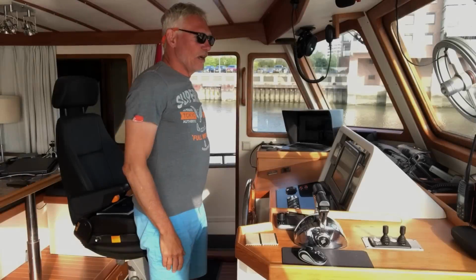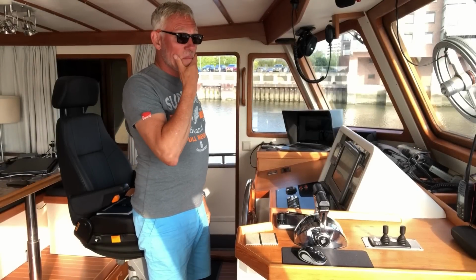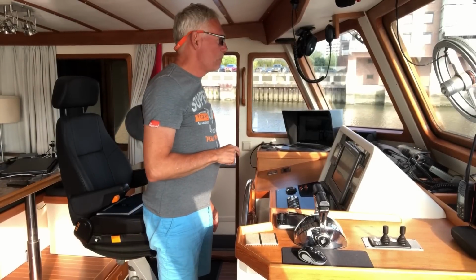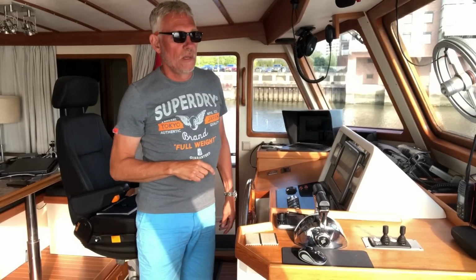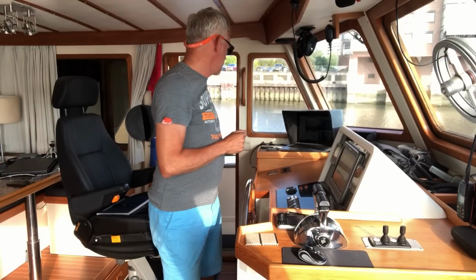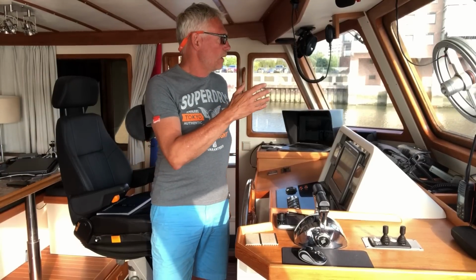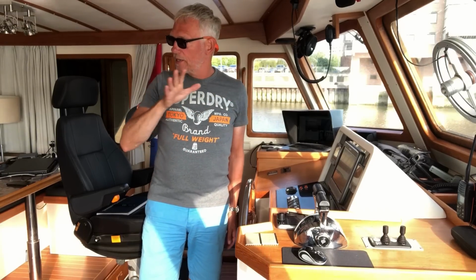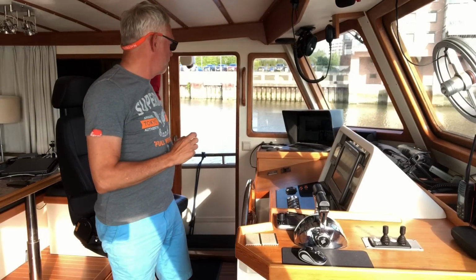Okay. Some wind is picking up. There is a barge coming towards us. But, well, I first have to detach the lines. And then I, what's the wind? Almost on the bow, so we can easily move backwards.